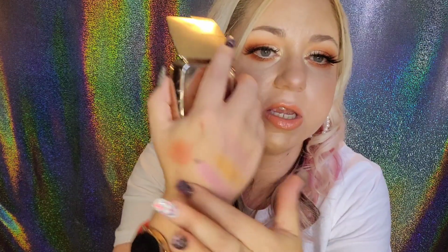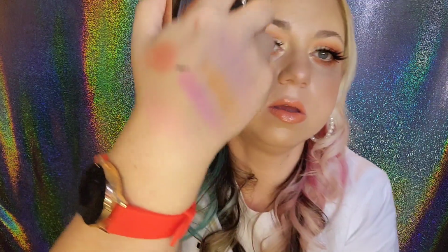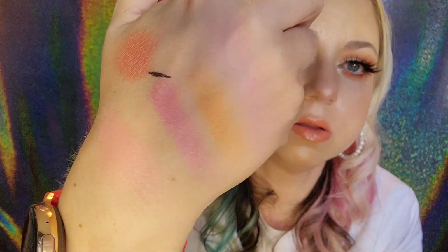I love the formula. The formula is just so finely milled. It's just soft and it blends beautifully on the skin. I'm swatching it again for whatever reason. But, ugh, so pretty. And it's a satin blush too. This one's kind of a firecracker in a blush.